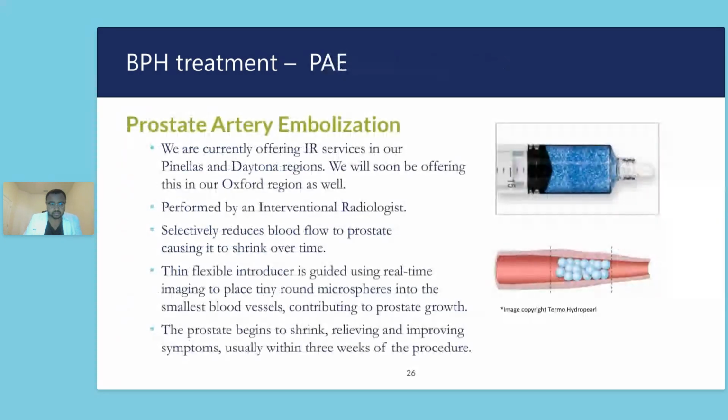The last procedure we'll mention is something that's newly being offered here in our Oxford and Ocala regions. It is prostate artery embolization. It's currently offered in Pinellas and Daytona. It's performed by another type of doctor, an interventional radiologist, and it selectively reduces blood flow to the prostate by targeting some of the arteries that go toward and feed the prostate.